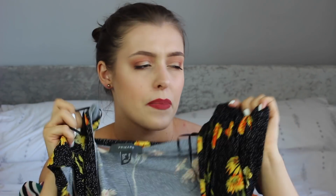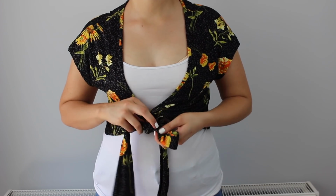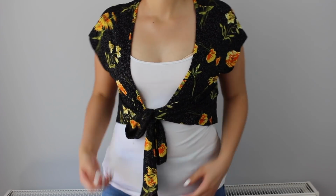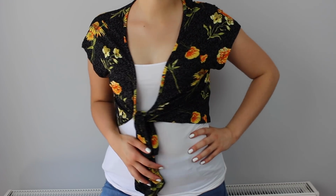I got this thing, which I'm not too sure on, to be honest, but I just thought I'd keep it anyway. I think this was £5. Yeah, this was £5. I got it in a size 12. It's kind of like a kimono-y wrap, or what would you call these things? There's a name for them, isn't there? It begins with B. But yeah, I just thought it was really nice for summer. I really like this black speckly effect in the background and the orange flowers, so I thought with a white or black vest this would just look really cute on top of it.